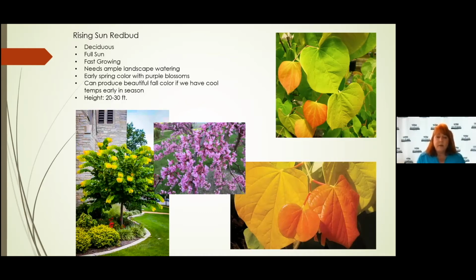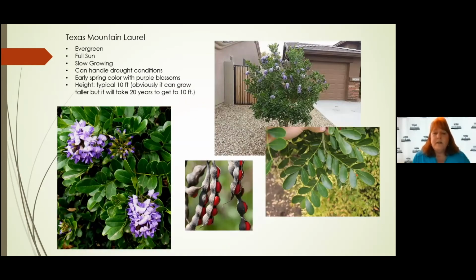It's still doing okay. Texas mountain laurel. This is an evergreen tree as well. It is extremely slow growing, but it produces a really pretty blue flower, and it produces that a little later in the spring than maybe a redbud or a dogwood would produce. It produces these seed pods that have red seeds in them. They're kind of striking.